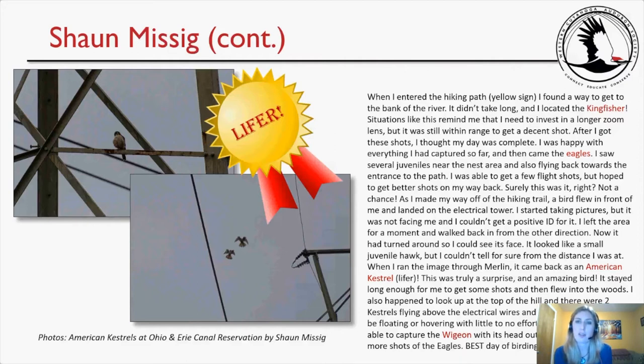Not a chance. As I made my way off of the hiking trail, a bird flew in front of me and landed on the electrical tower. I started taking pictures, but it was not facing me, and I couldn't get a positive ID for it. I left the area for a moment and walked back in from the other direction. Now it had turned around so I could see its face. It looked like a small juvenile hawk, but I couldn't tell for sure from the distance I was at.